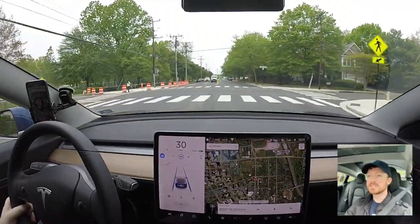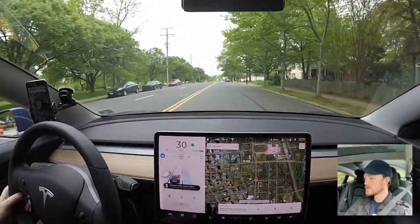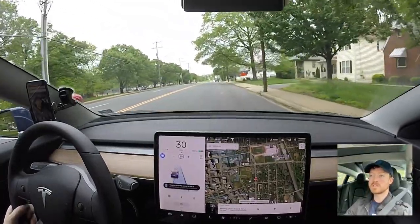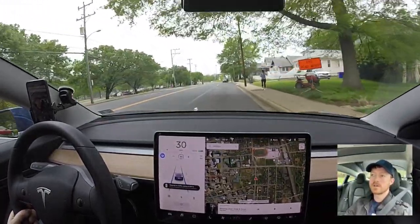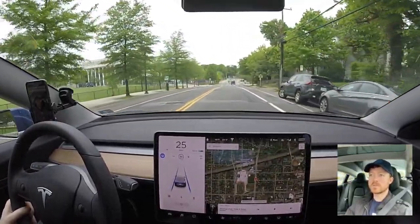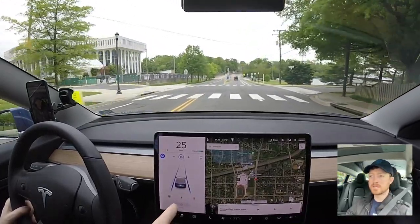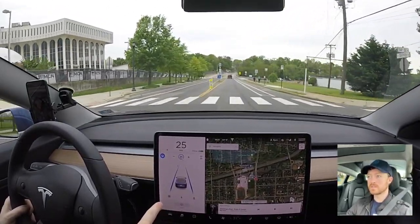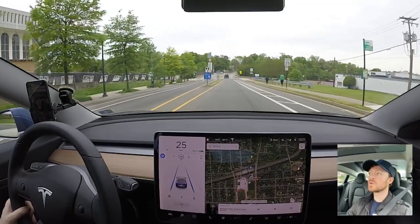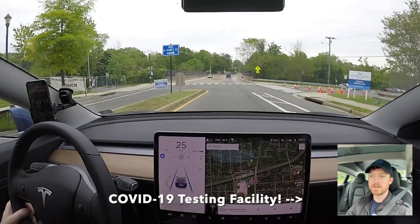All right, let's continue through here. I'm not really sure where we're going, so. Let's change lanes to the right. Auto lane change. Good. The other thing is, normally with auto steer, you can go 5 miles over the speed limit in the city, but with the traffic light and stop sign control, you can only go the speed limit. So I'm limited to 25 here.